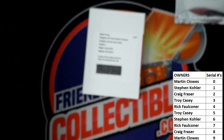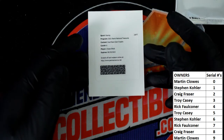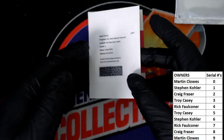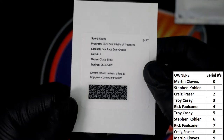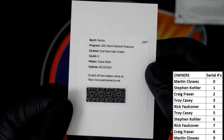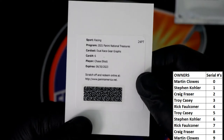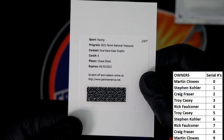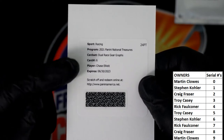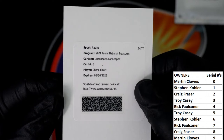Next up is a redemption, and there are some special rules for redemptions. This says card number 6 on it. It's a Chase Elliott dual race gear graphs. Ooh, that's awesome. I'm a Chase Elliott fan, so. Stephen K. Nice going, man. Car number 6, bro. That is all you, Stephen K. Dual race gear graphs.